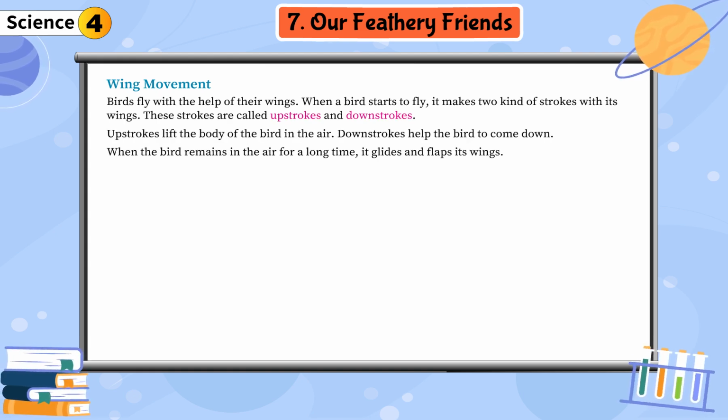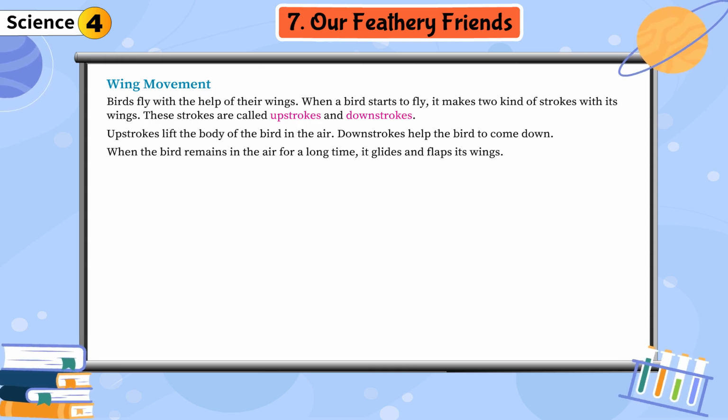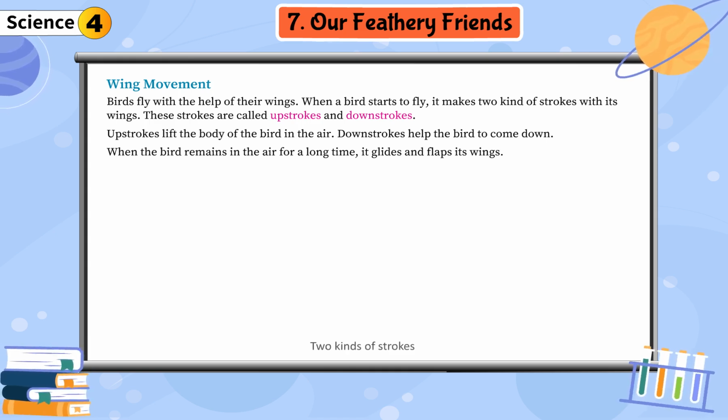Wing movement. Birds fly with the help of their wings. When a bird starts to fly, it makes 2 kinds of strokes with its wings. These strokes are called upstrokes and downstrokes. Upstrokes lift the body of the bird in the air. Downstrokes help the bird to come down. When the bird remains in the air for a long time, it glides and flaps its wings.